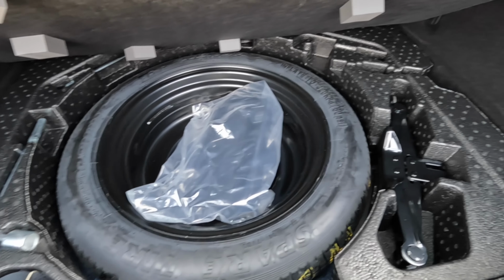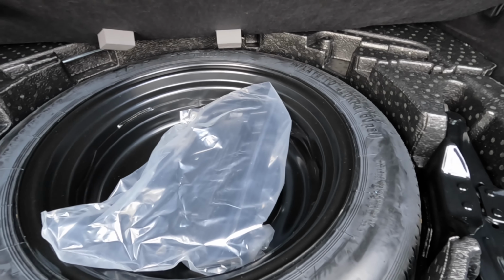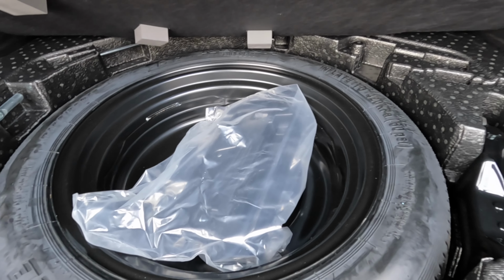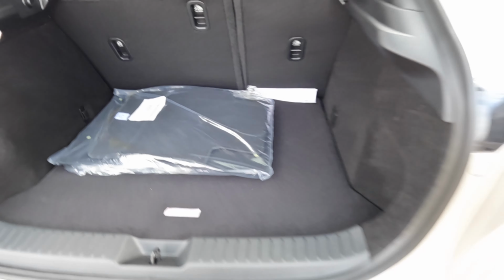And then just a little bit of extra storage down here, not much. You could fit like a blanket, some pajamas, you know, safety kit, dirty laundry, whatever you need to put down here for the time being. Otherwise, everything's right where you need it to be with that steely spare tire.